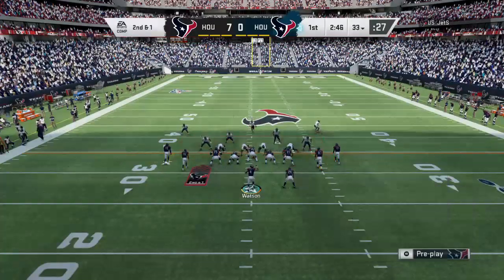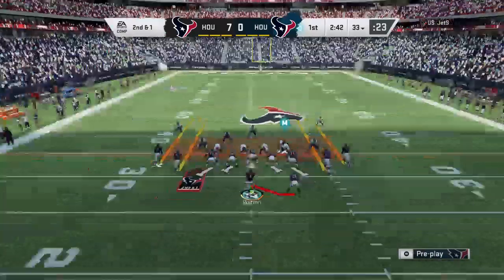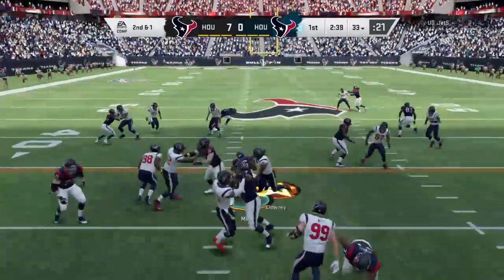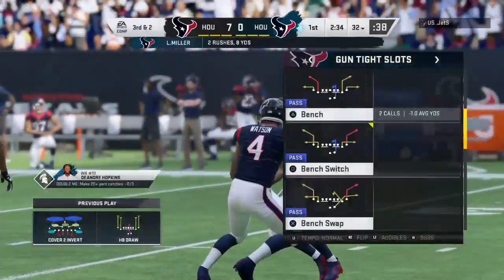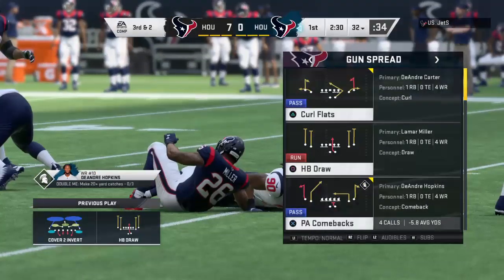It doesn't take a great play call to realize you want to establish a guy of his caliber who runs like this early because it'll pay dividends as the game progresses. They'll go with a draw. Watson hands to Miller, and that didn't fool anybody. He's going to be dropped in the backfield. That'll be a loss of a yard, and it leads to a 3rd down.